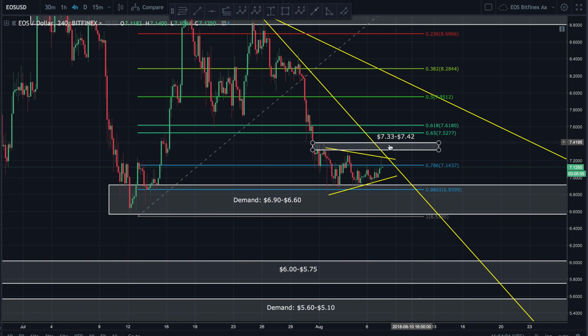To the upside, we do have this supply zone between 7.33 and 7.42 that price is going to have to get past.